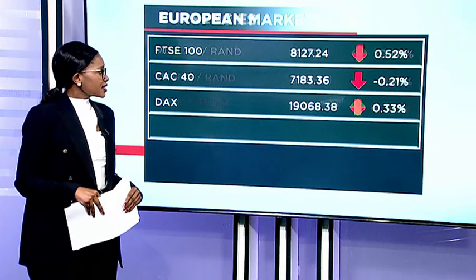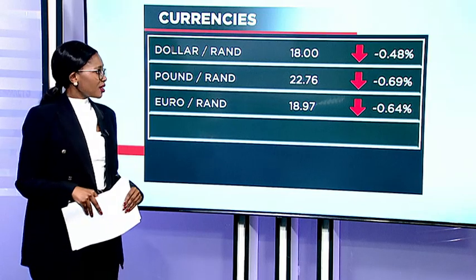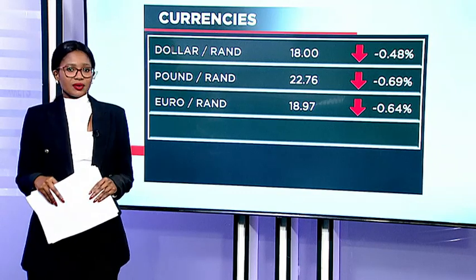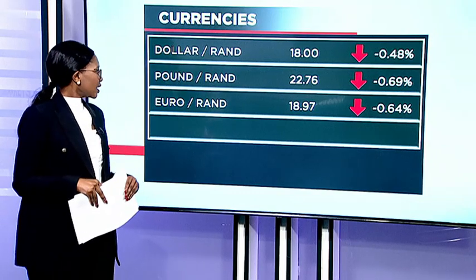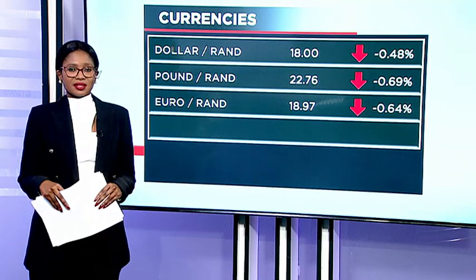Let's take a look at what is happening on the currency scene, and we start off with how the rand is doing against some of the major currencies. We are seeing some strength coming through to the rand, now at exactly 18 rand against the US dollar, against the pound at 22 rand 76, and against the euro at 18 rand 97.